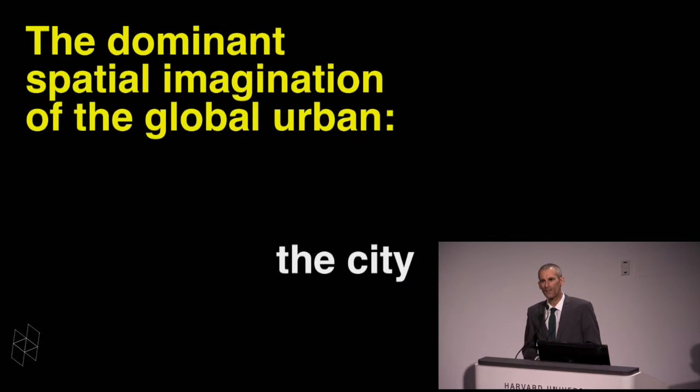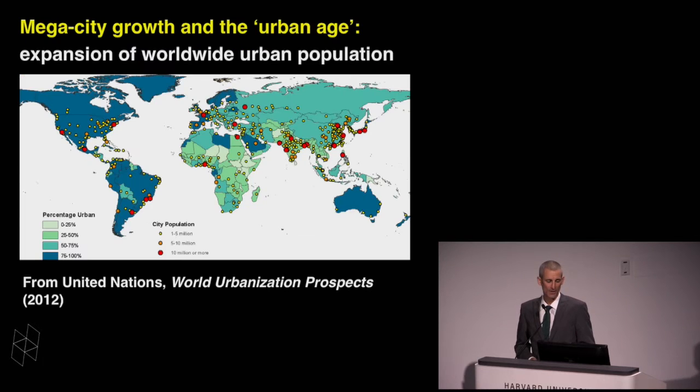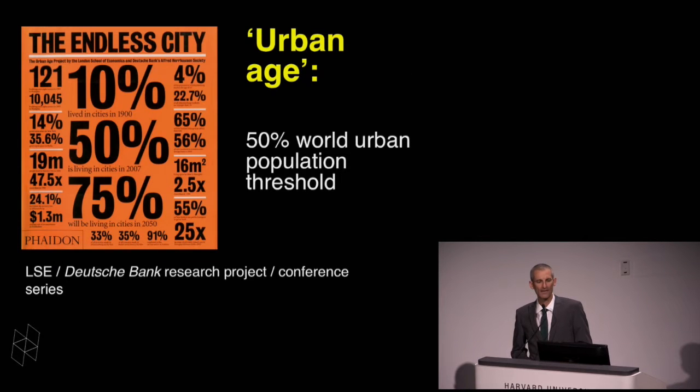So the dominant spatial imagination through which this question is approached is the idea of the city. There are many different interpretations of this condition of the city, and many different spatial representations of that condition. In the mainstream definitions, it's usually dots on a map, configured according to the size of populations. This is from the United Nations. And that's often connected to the proposition I mentioned a moment ago, that we live in a majority urban world because more than 50% of the world's population now lives within cities.